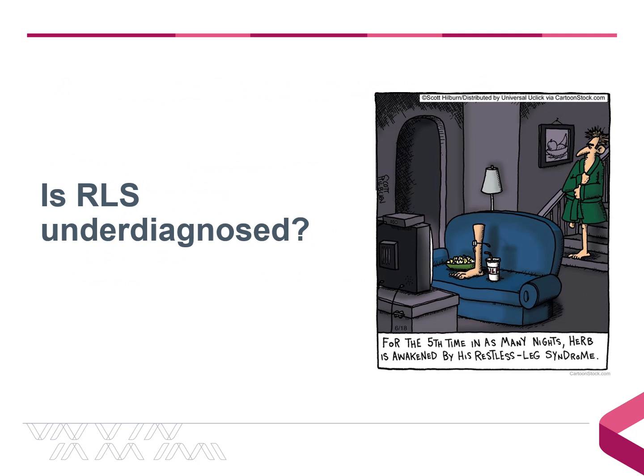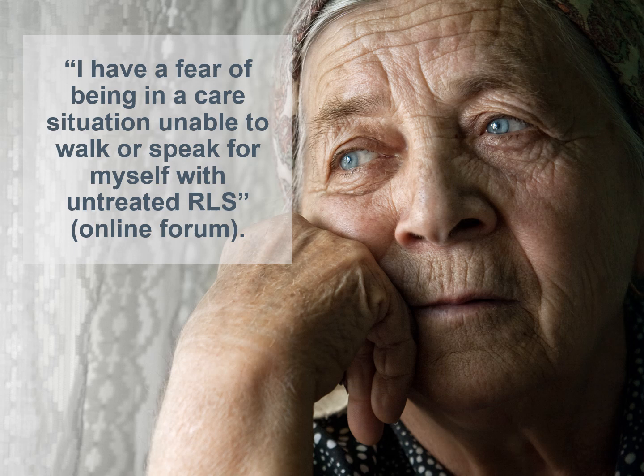So is RLS underdiagnosed? I think we can safely say that it is. And getting back to the fear that people have of being in a care situation where they're not able to speak for themselves or unable to walk, but they're still suffering with RLS, it is very great. So we really should be including it in our admission questions, our assessment questions. It should be there. We need to know about it so that we can actually help the patient, and so they do not have this fear when they're in hospital.